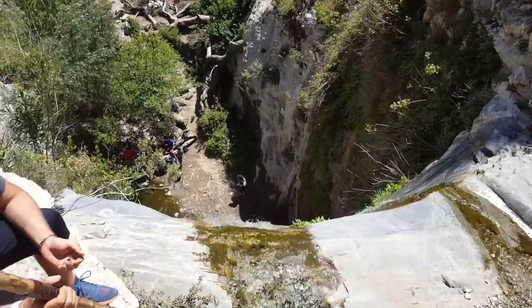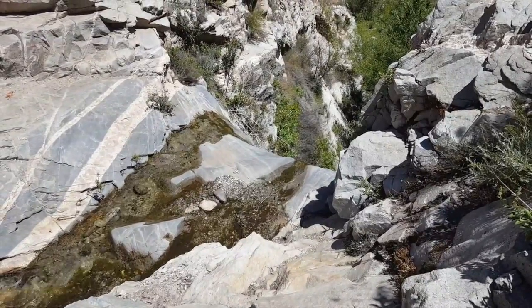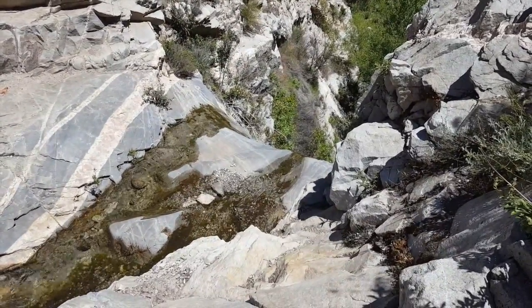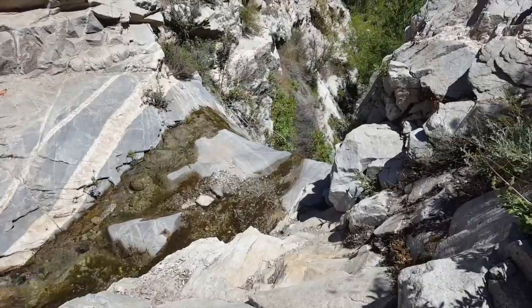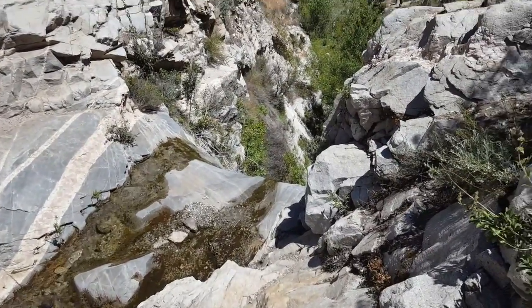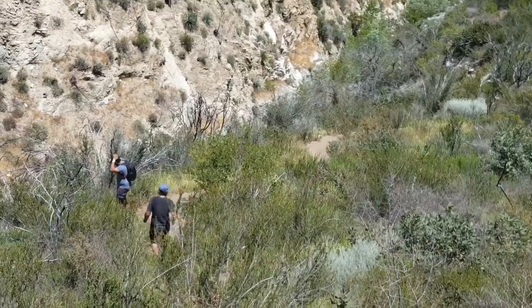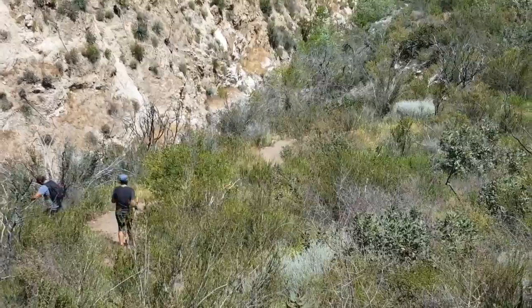You can see folks down at the bottom. We were sitting right over there. That's the rim. It is solid rock. It would be amazing to come here on a rainy day and see all this water funneling through here. There's where we're going down, where those people are. This is the trail that takes you down to the bottom of the waterfall.